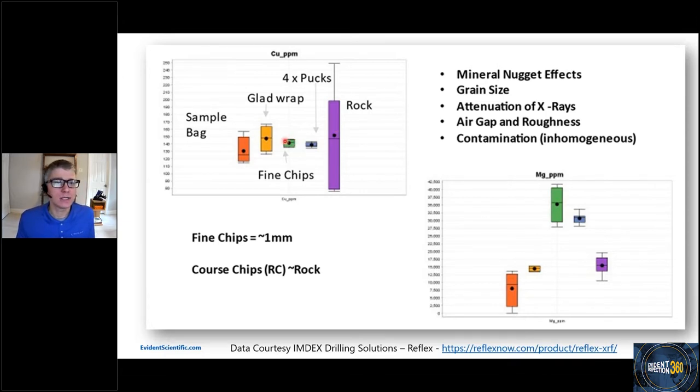We have in the green some finer chips if this has been ground up to approximately 1 millimeter. The blue here represents pucks that have been pulverized and pressed. So this is sort of ideal conditions here. And sort of in between the fine chips and the puck, we have some powders that we're testing through a sample bag or using some food wrap or Glad Wrap or Saran Wrap to test through those powders, okay?